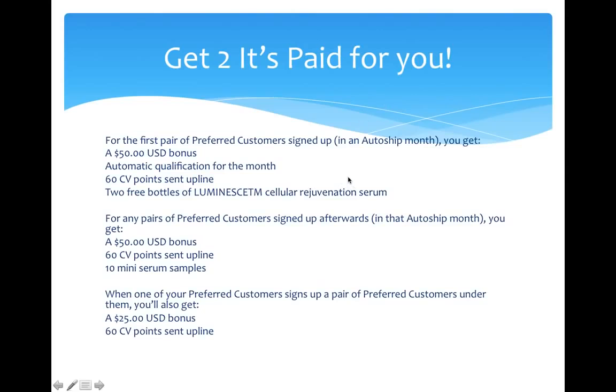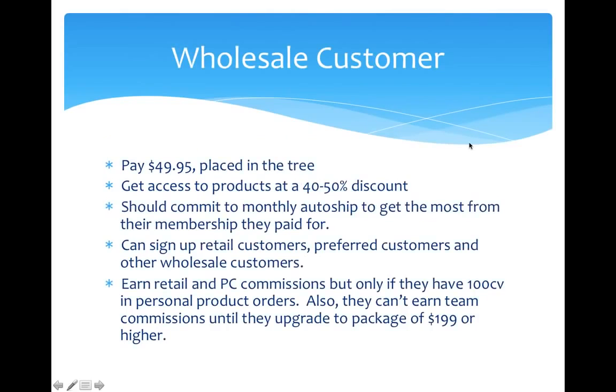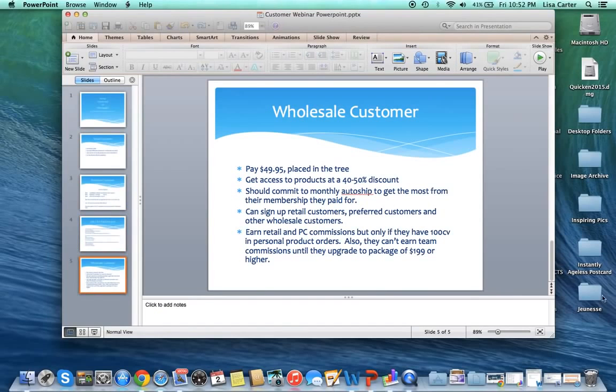Okay, so now that we've discussed that, let's talk about the wholesale customers. A wholesale customer is somebody that just absolutely loves the products. They just want access to all the products at a deep discount. What you want to do is have them click on the Join Now button. So let's look at this for a minute.